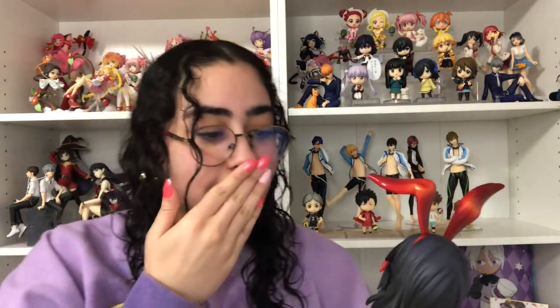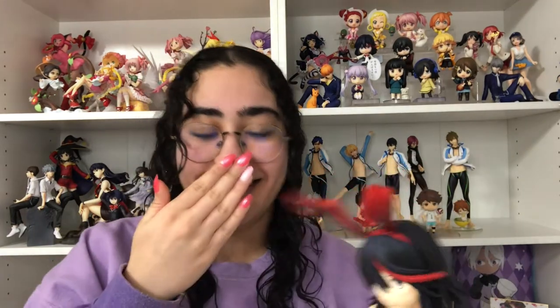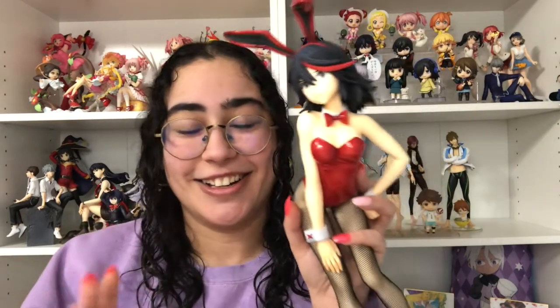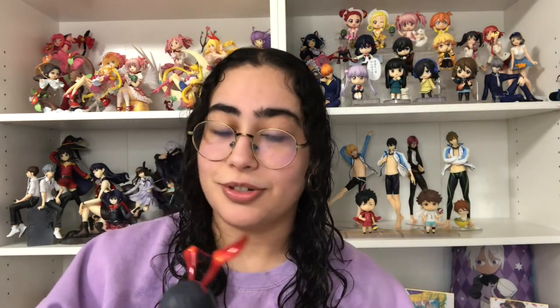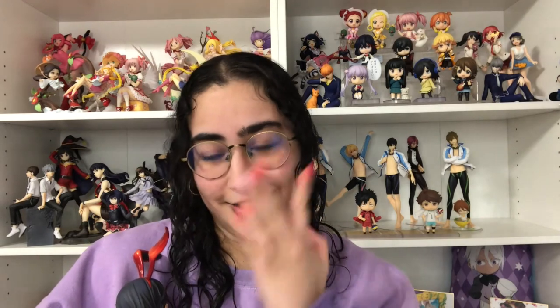Oh my goodness. Y'all, her face is so, so nice. She looks so freaking good. Actually, I don't know what to say. Never have I ever thought I'd own a bunny figure, just because at first I was never really that interested in them. But I'm so glad I gave it a chance. And I'm not glad that I gave it a chance, just because now I've fallen in love with bunny figures, and that's kind of dangerous.